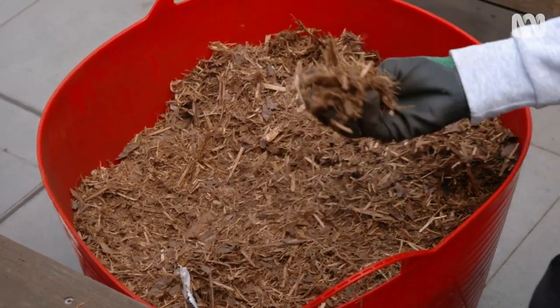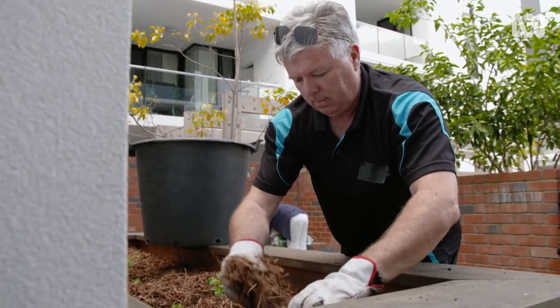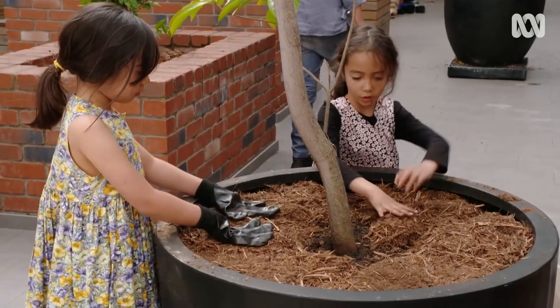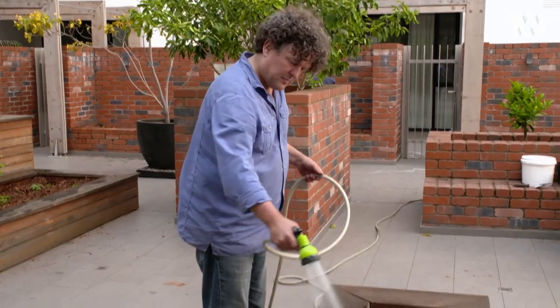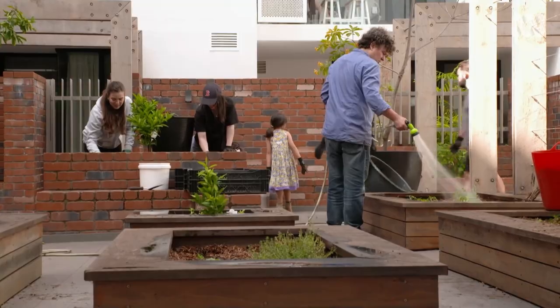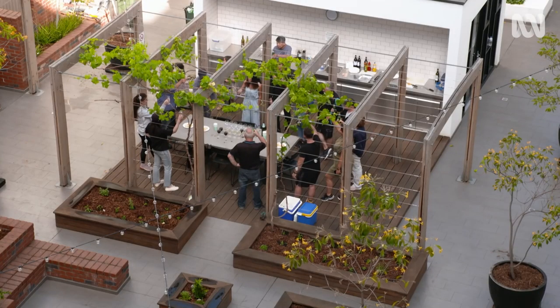Next, a layer of mulch to keep the soil cool and to retain moisture. We're applying 50 millimetres of shredded lupins, which will need to be topped up as it breaks down and feeds the soil over time. A thorough watering in, and these plants are already settling into their new home. Here's two, cheers. Well done.